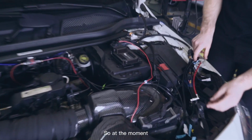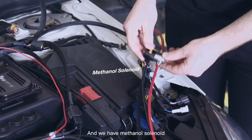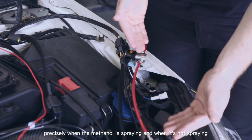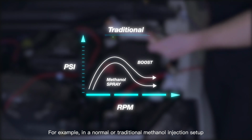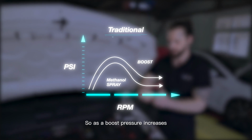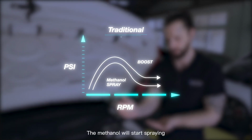So at the moment here, we've got the methanol on and off switch, and we have the methanol solenoid. So this allows us to control precisely when the methanol is spraying and when it's not spraying, and we can increase or decrease the amount of methanol as well. For example, in a normal or traditional methanol injection setup, the methanol is controlled by boost pressure. So as the boost pressure increases, so does the methanol spray rate. After a certain pressure, maybe 1, 1.5 or 2 bar, the methanol will start spraying.